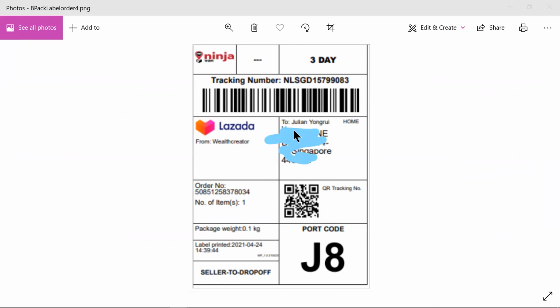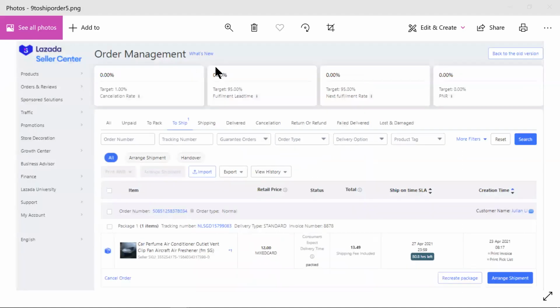So it comes with the receiver's billing and receiving address with a QR code tracking, as well as a very nice label that has been printed out. And you can use this package label, and later on you can paste it on your parcel. Later on I'll show it to you. But before that, let's take a look at the order management.